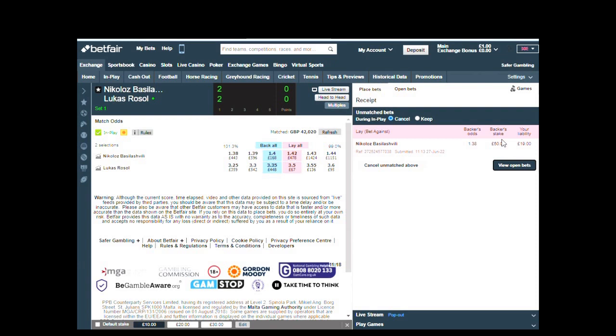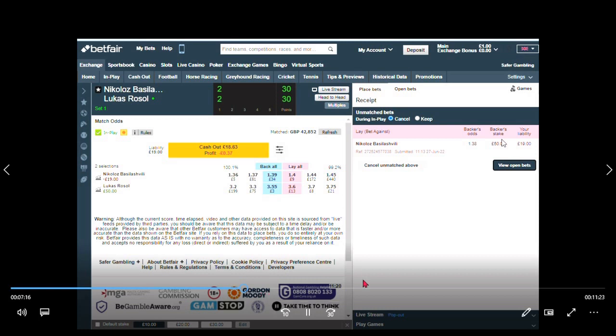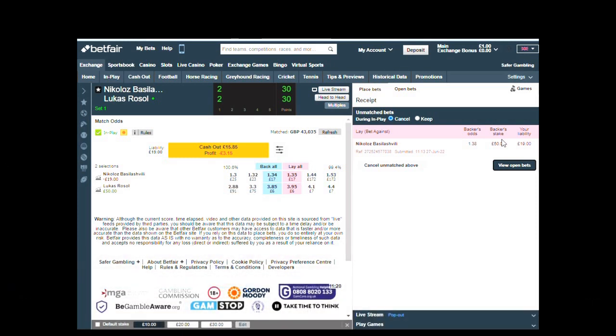As you can see, the odds are teetering around 1.42. It still hasn't come down for me to get matched yet. I'm going to skip along a little bit. And here you go. You can see now I've gotten matched. So it's £19 liability to make £50, but of course we're not trying to do that. We're literally just trying to make the 1-to-1 ratio.